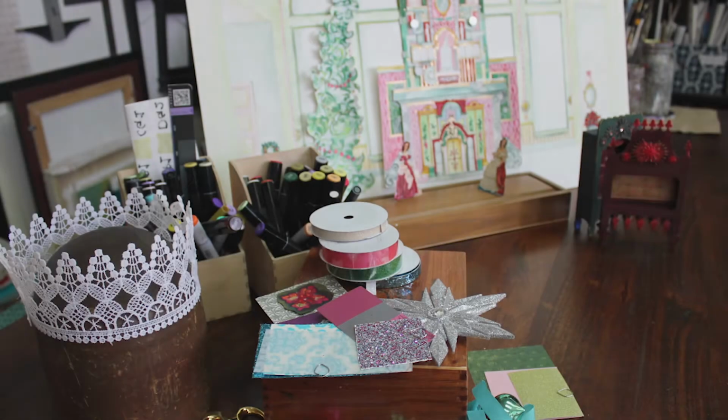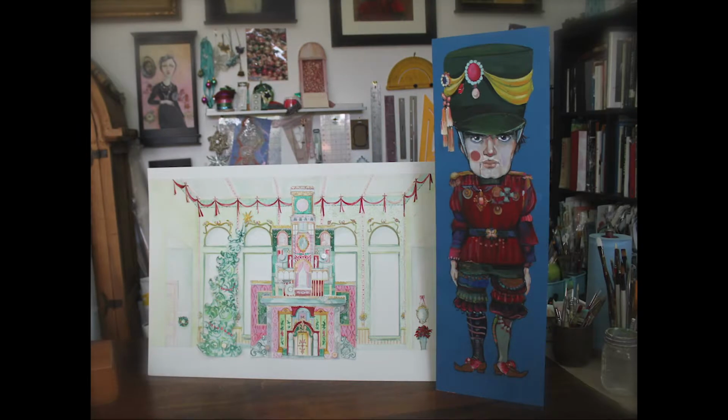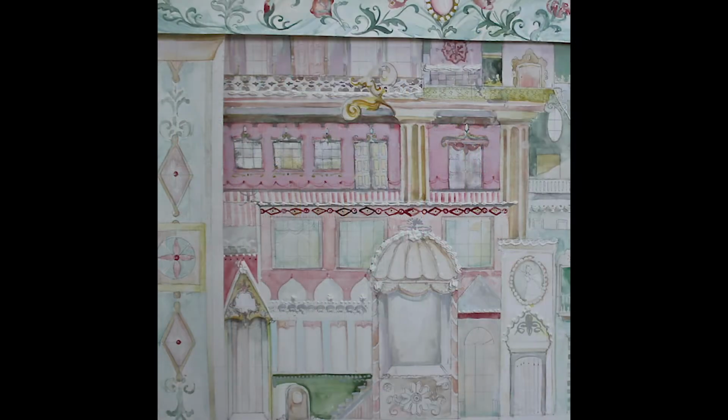Working with Cassandra was wonderful. She would come and she'd say, "I have this idea," and then I would go home and think through what she had said to me and thought, "Oh, I think that my idea might go with that idea."